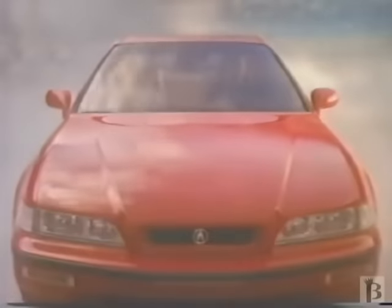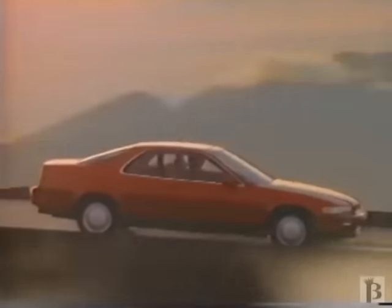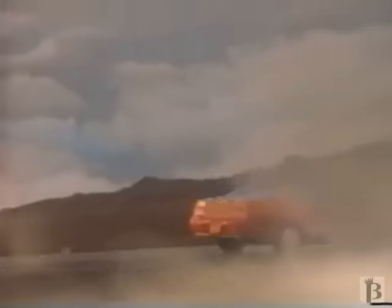Over the years, man's fascination with flight has taken on a number of different expressions. The new Legend Coupe from Acura happens to be the latest.